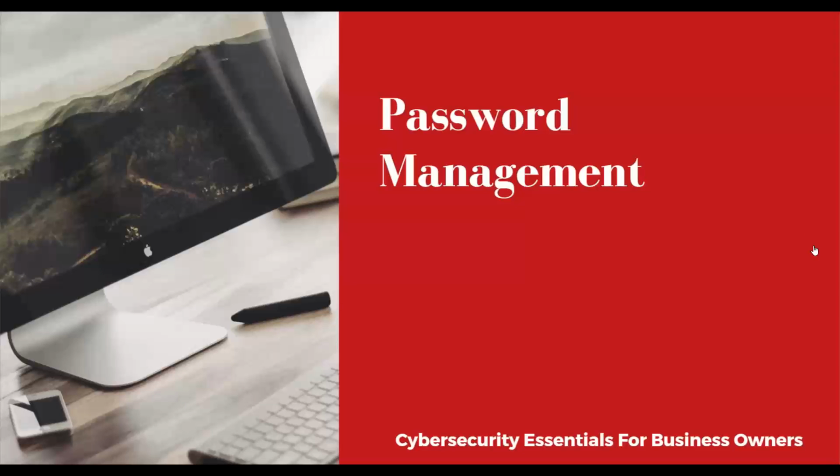Wait, is that bad? That is bad, because if one of those systems has an issue, all of those systems have an issue. And a password manager makes it easy to ensure that all of those systems I just mentioned have their own unique, random gobbledygook password. So you remember the password, or ideally a passphrase, for your password manager, and it remembers everything else for you.